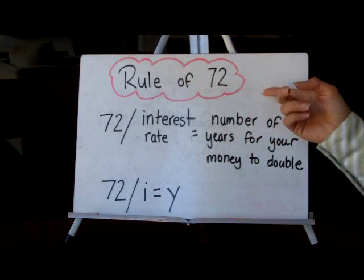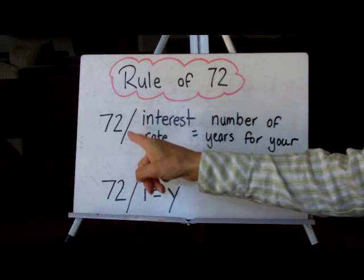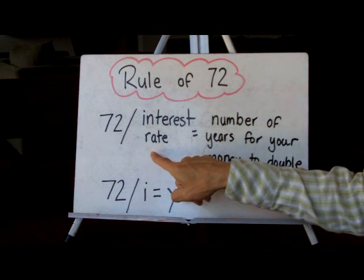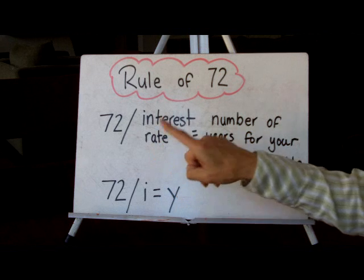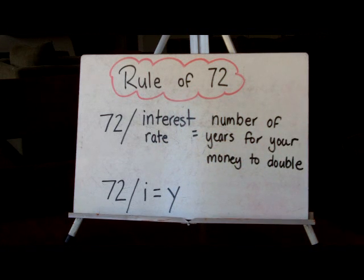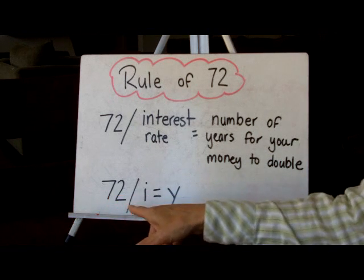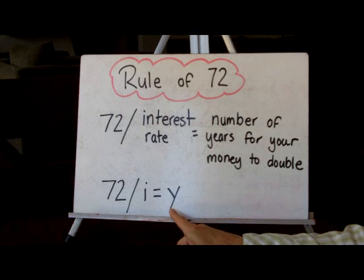So here's the Rule of 72. I wrote it out for you. 72 divided by, this symbol here means divided by, the interest rate that you're getting, equals the number of years before your money doubles. All right, then I wrote it like a mathematical formula down here. 72 divided by I, which is the interest rate, equals the number of years.